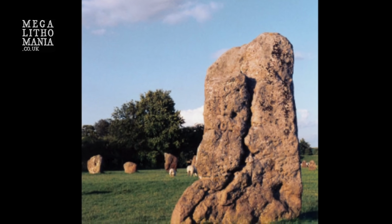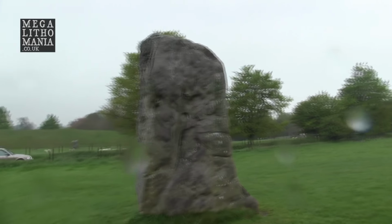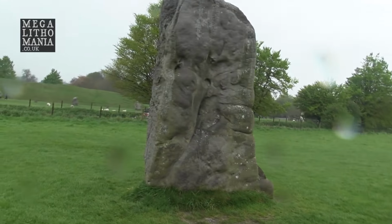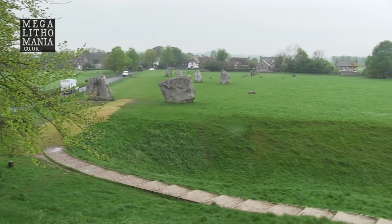But what I'd like to show you is how you can imagine that there are no cars, which is pretty difficult, but how reflective those stones are. So to get your bearings, we're in the centre of a circle which is about 100 metres in diameter. There are 5 stones surviving of it, that's the ones around there. And if I click these sticks together, you'll hear how the sound echoes off them.